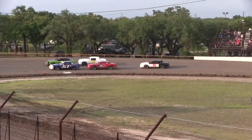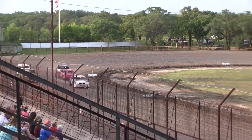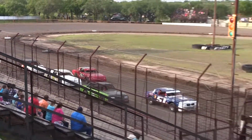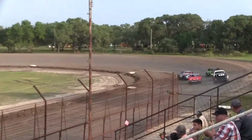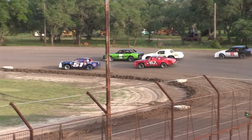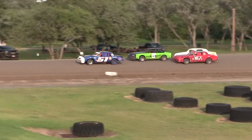Getting ready to go live out of turn number 4. Green flag waves. We are underway with heat race number 2. Looks like a good start off the bottom from Ware. Daniel Ware going to lead him down into turn number 1. Jamie Deere up top in the 8D machine, just a little bit longer way around here at Shady Oaks Speedway, but a little bit of momentum coming out.